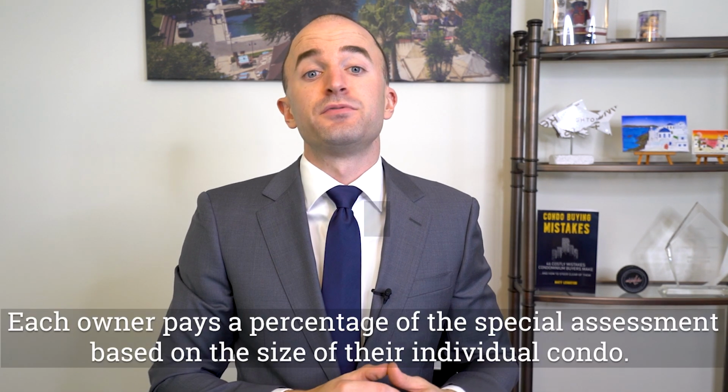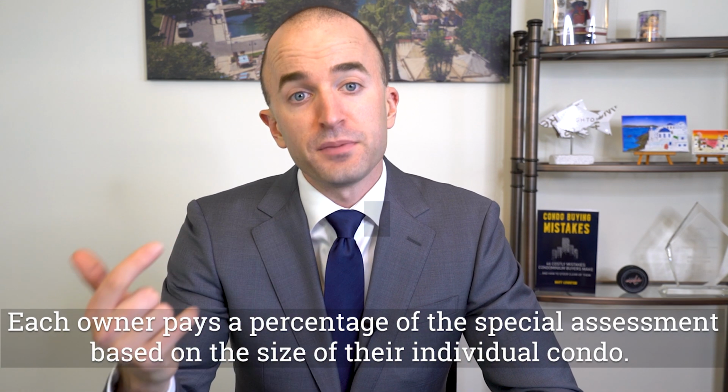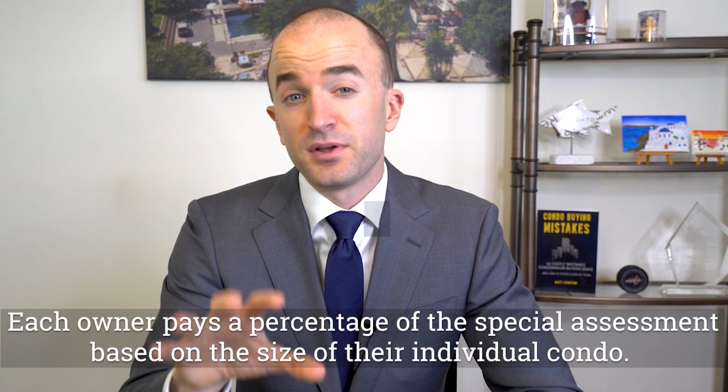Each owner will pay a portion of the special assessment relative to the condo's size. So 1-bedroom owners will pay less compared to 3-bedroom owners or even 2-bedroom owners, simply because 1-bedroom owners own less of the community compared to larger units like 2 and 3 bedrooms.